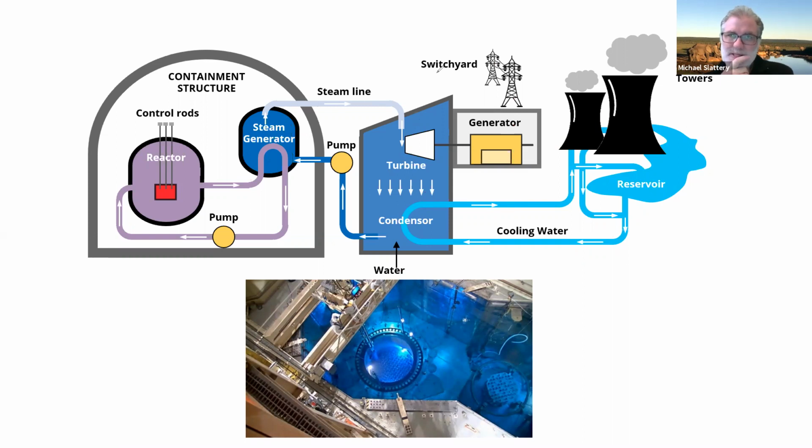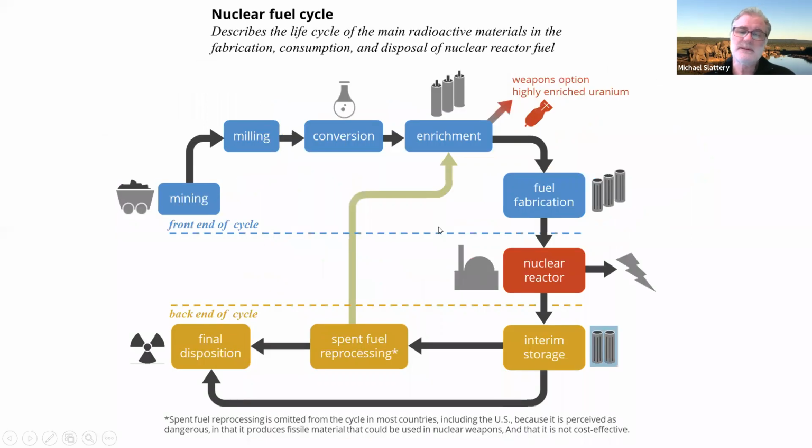Simple, elegant, you can't beat it in terms of the output, right? That's all the front end of the nuclear fuel cycle. Now we move to the back end of the nuclear fuel cycle, and this is where things get a little trickier, at least environmentally.